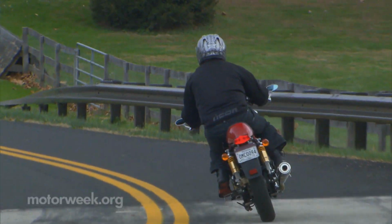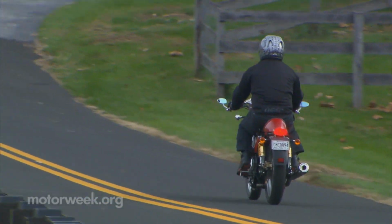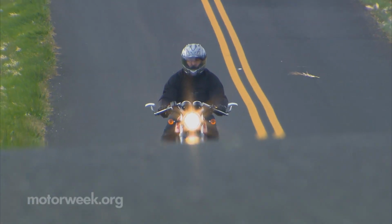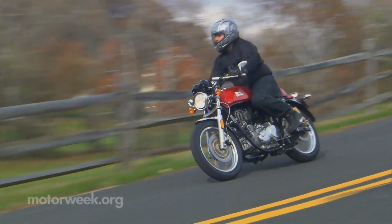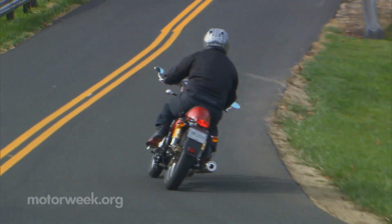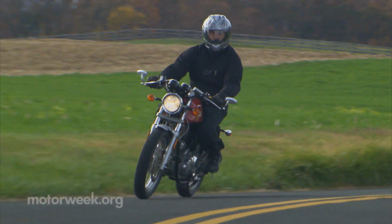Some experiences in motordom are truly unique, and riding a brand new, vintage British motorbike that's built in India certainly qualifies. But setting all of that aside, the 2014 Royal Enfield Continental GT is just a fun, back-to-basics motorcycle that is every bit as enjoyable to ride as it is to look at.